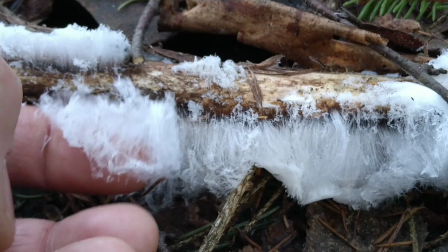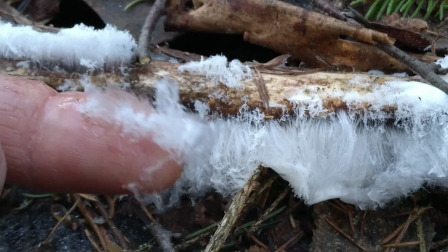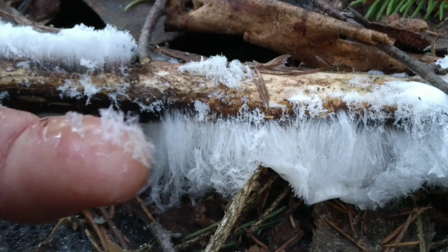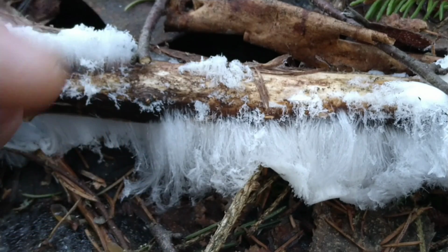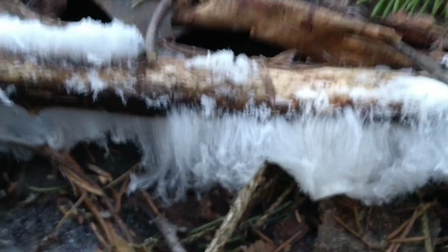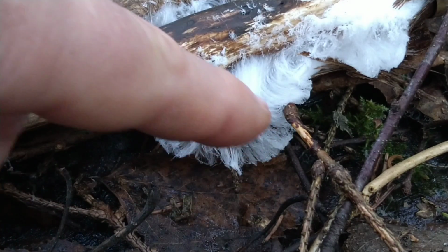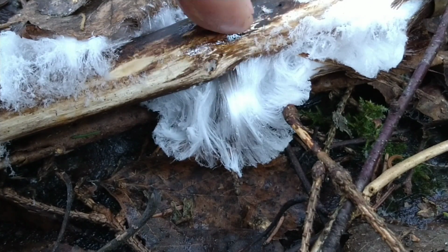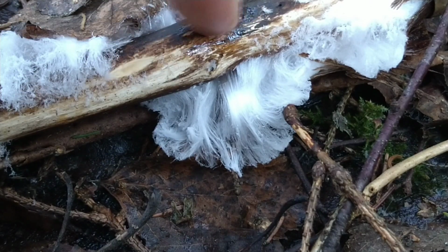I think these are pretty beautiful things, and as you can see, it's melting pretty fast. So when the sun is getting up, then it will be gone. There's a real long one here. So the fungus lives, I guess it lives inside the branch somehow.